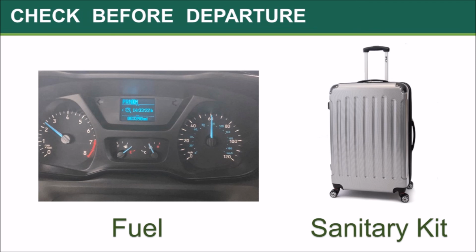So it's important to check these things, and you can leave a little early to make sure you have the fuel you need. Your sanitary kit is also located on the van, and this is something you'll need to check prior to leaving. It has extra sanitizer, gloves, and tissues, things of that nature that are definitely important during this corona season.